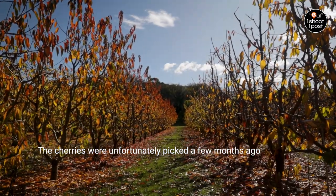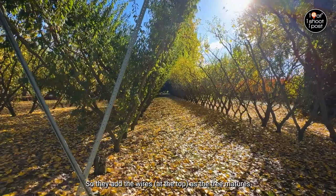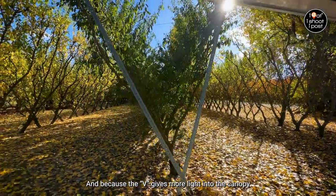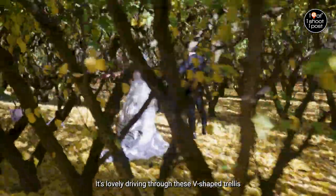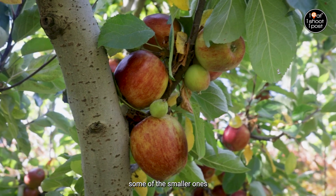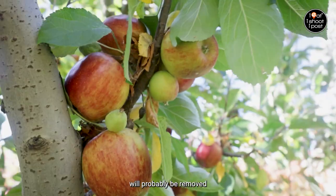So they're growing the trees out like that, so they add the wires as the tree matures. And they won't go any higher than that. But because the V lets more light into the canopy, you actually get better yield. It's lovely driving through these V-shaped trellis, and it's also nice as a backdrop for your wedding photos. During the thinning season, they will actually remove some of the smaller ones. Like this one here will probably be removed.